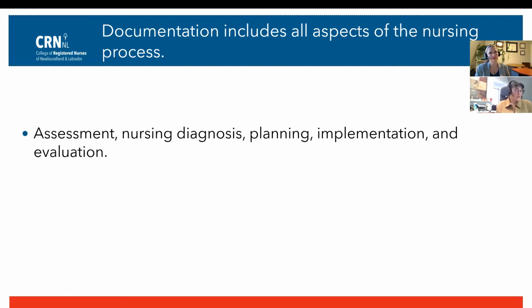So documentation, which reflects the nursing process, demonstrates that an RN has fulfilled their duty of care. So if you have quality documentation and you follow your standards of practice and code of ethics regarding documentation, then your chances of having conduct deserving of sanction is probably nil. So it's really important that we pay attention and we document all aspects of the nursing process.